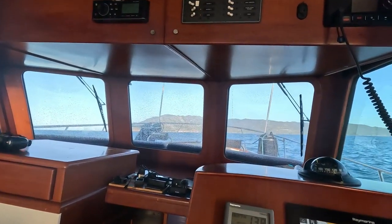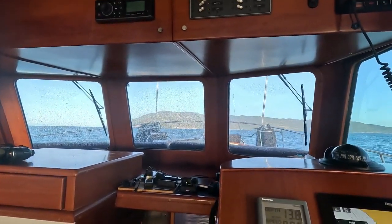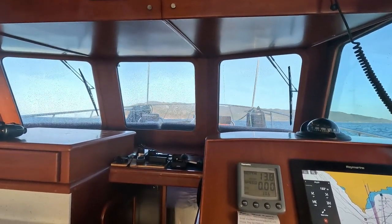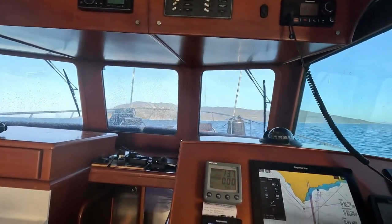All right, well, we'll get anchored in somewhere tucked in nice and safe and put the anchor down and have that long-awaited cold anchor beer.